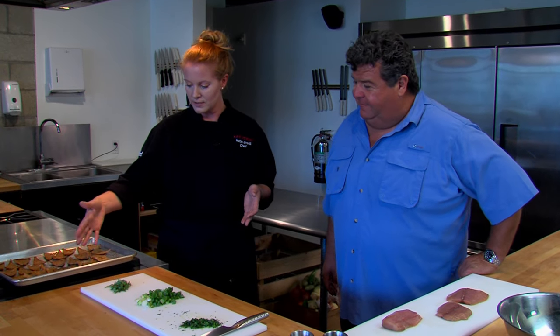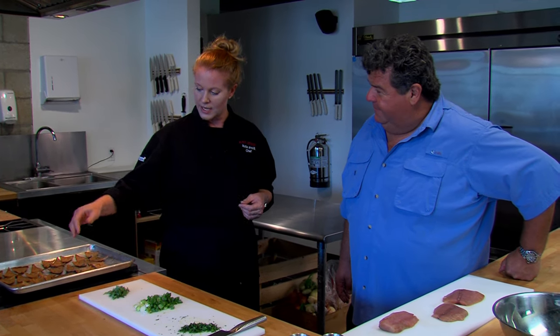These happen to be homemade pita chips, but you can definitely get store-bought ones. Brush on a little bit of olive oil, a little bit of salt, and you're gonna broil them in the oven just until they're golden. It's very fast, so don't even leave the room. It's gonna be about a minute.